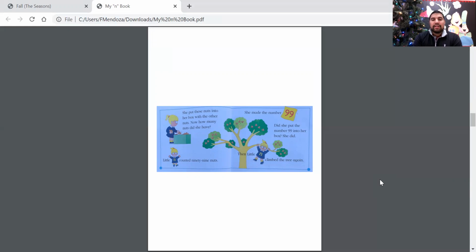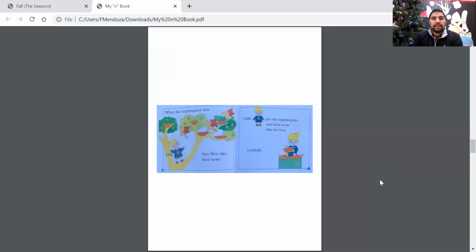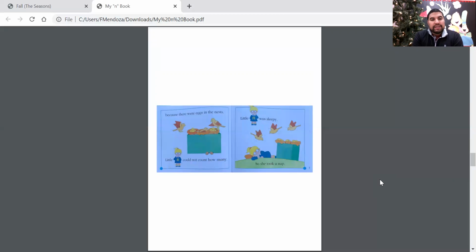Then little N climbed the tree again. Little N, she knows how to climb trees. Wow. Little N found nightingales. 9 nightingales eating nuts. When the nightingales saw, they flew into their nests. Little N put the nightingales and their nest into her box, carefully. Because there were eggs in the nest, little N could not count how many. Little N was sleepy, so she took a nap.